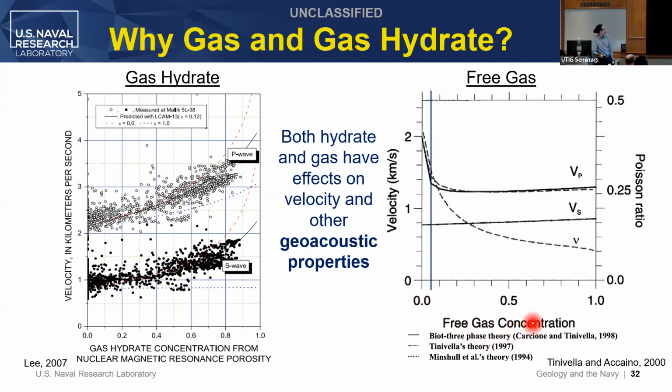But once again, this is free gas concentration versus velocity. And we can see that over very small concentrations, I put this line at 5%, you have this huge reduction in your compressional wave velocity, right? So these very small concentrations of gas become very important for your acoustic properties. So once again, the Navy and we care about gas hydrate and the presence of gas.